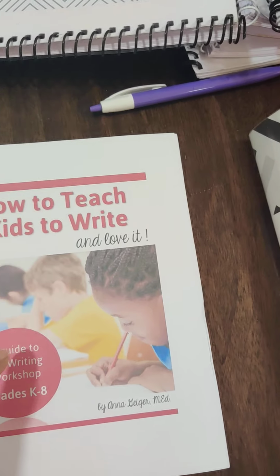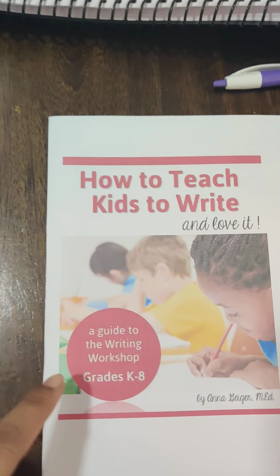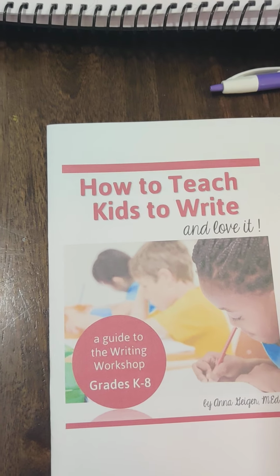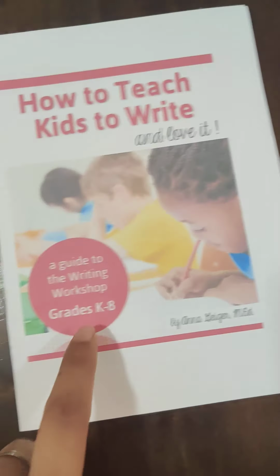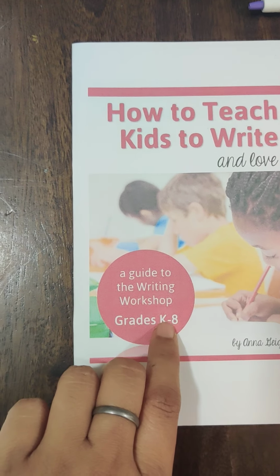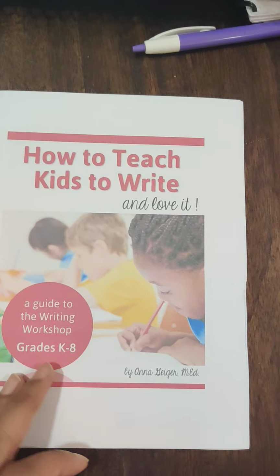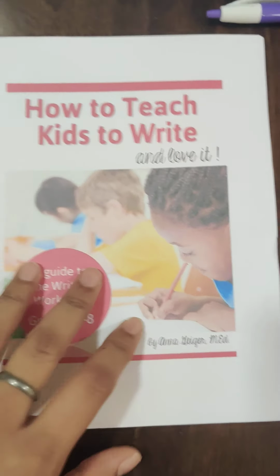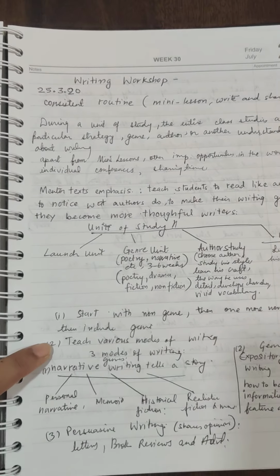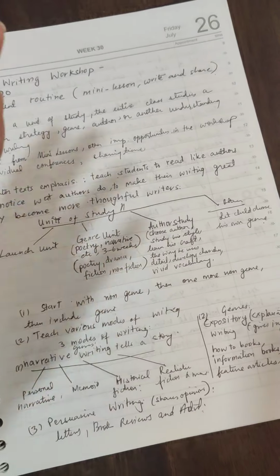And this tells you, if you are starting it with a kindergarten, what are the steps that you follow. If you're starting it with a grade 1 child, what are the steps that you follow, and so on. That is why it says that it's for grade K to 8. So you can start from any grade. It doesn't really matter if you have missed out on the previous grades. So this is a note that I've made, because I just can't read the whole book again.